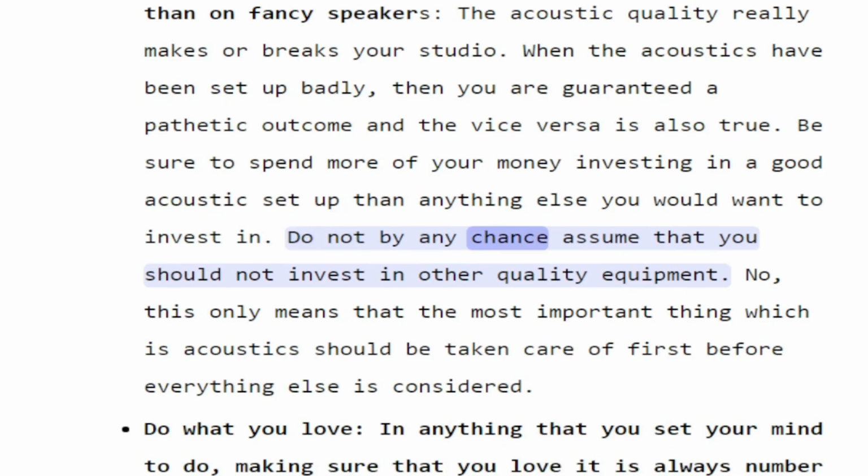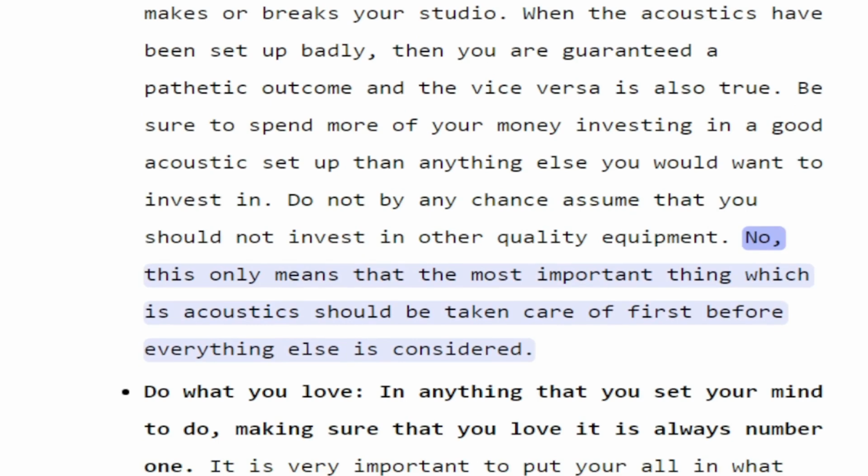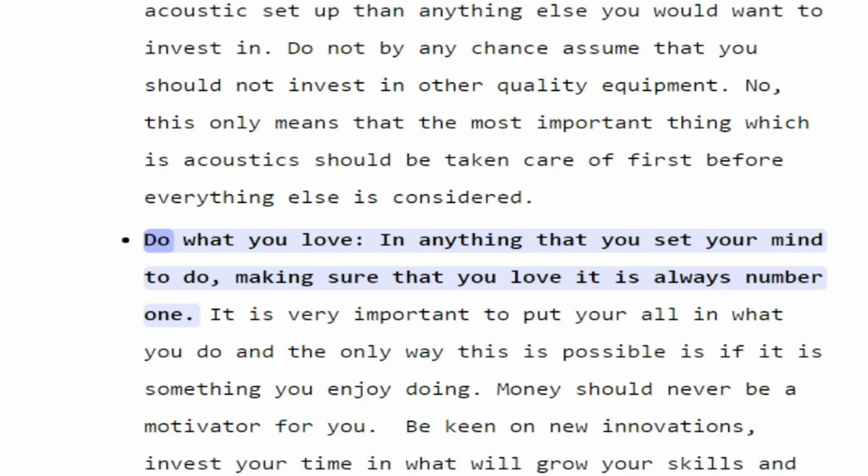Do not by any chance assume that you should not invest in other quality equipment. No, this only means that the most important thing, which is acoustics, should be taken care of first before everything else is considered. Do what you love.